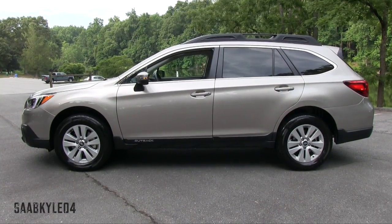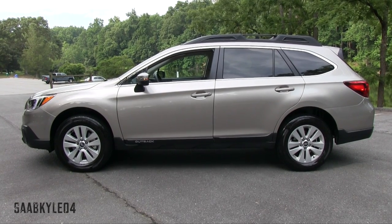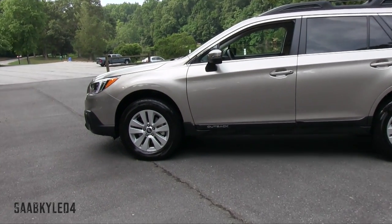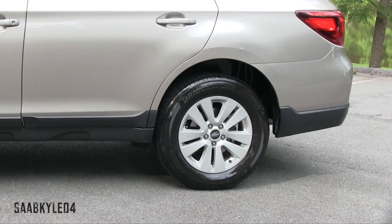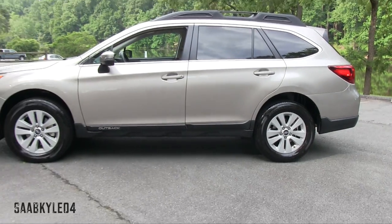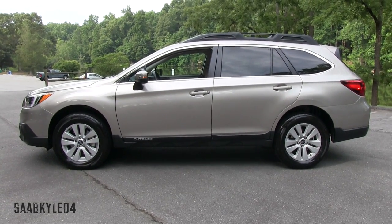Overall length is 189.6 inches with a width of 72.4 inches and a height, with the crossbars in place, of 66.5 inches. Wheelbase is 108.1 inches. Total curb weight, as you see here, is around 3,593 pounds.